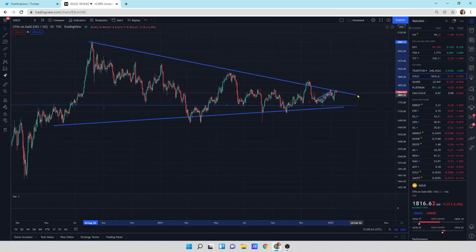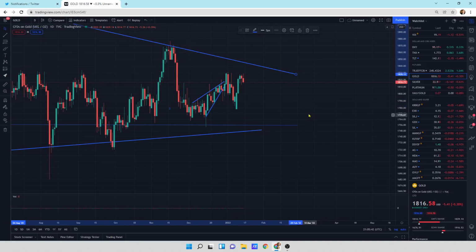I'm just going to draw this one other way, because you could also draw it like this and say that we're not breaking out. You can draw it through this guy here and say we are. You can also come all the way down here and say that we broke that one. You can draw this multiple ways. It really isn't important how you draw this or what pattern it makes. What's important is that we've got the buying pressure stepping in greater than the selling pressure. That's what we want to see.